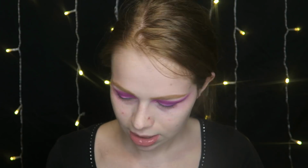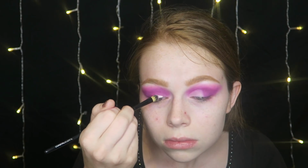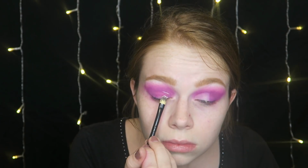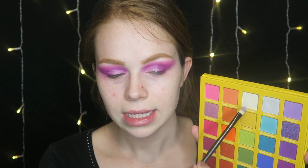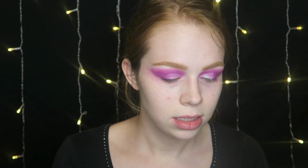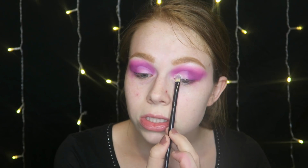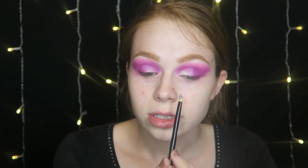Okay, so at this point I think I'm gonna go ahead and cut my crease using the P. Louise base. I'm just gonna do it really quickly. So I kind of did a horrible job, but that's fine. I'm gonna use the shade Coconut Milk again because I really like it, and I'm gonna put it in the inner part of the eye. What the heck, now it looks matte, but it's so shimmery on my brow bone. This color is playing tricks on me.